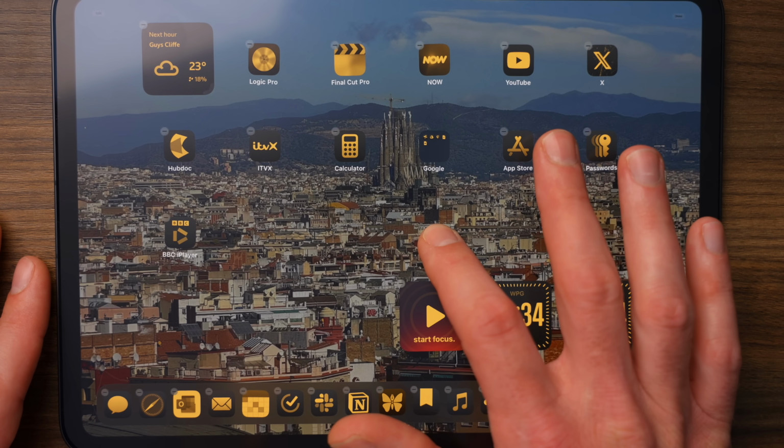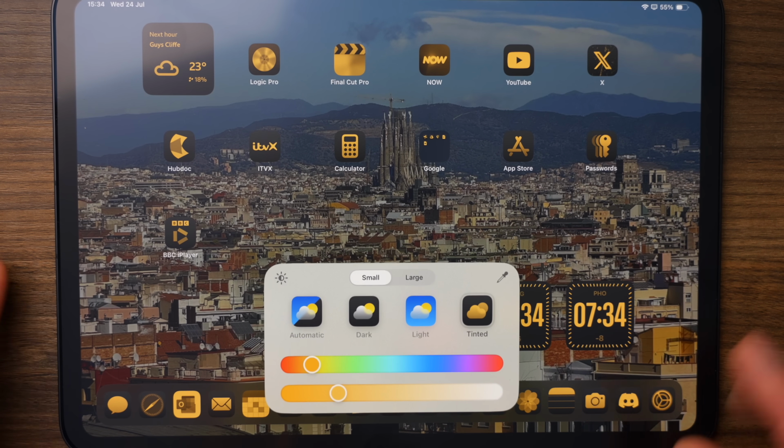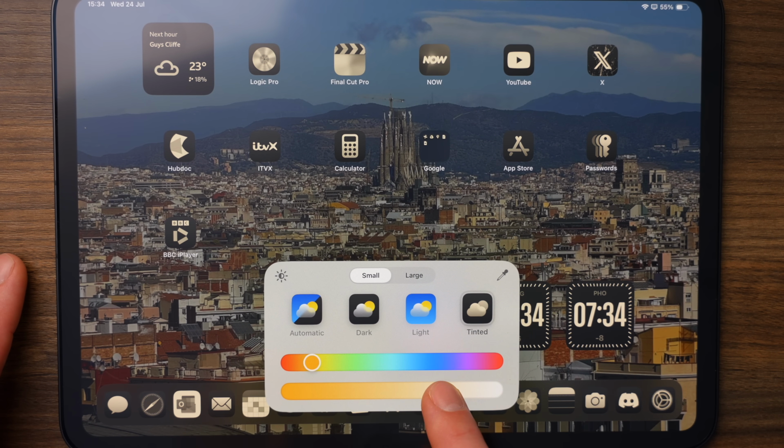And again, it's just being able to customize it. It's not being bound by Apple's rigid stance on how things should work. They're giving us, very slowly, more control over the look and feel of iPadOS and iOS as well. And that can only be a good thing.